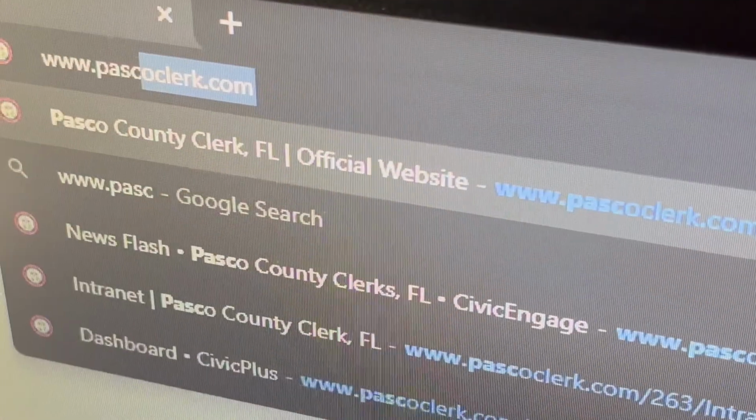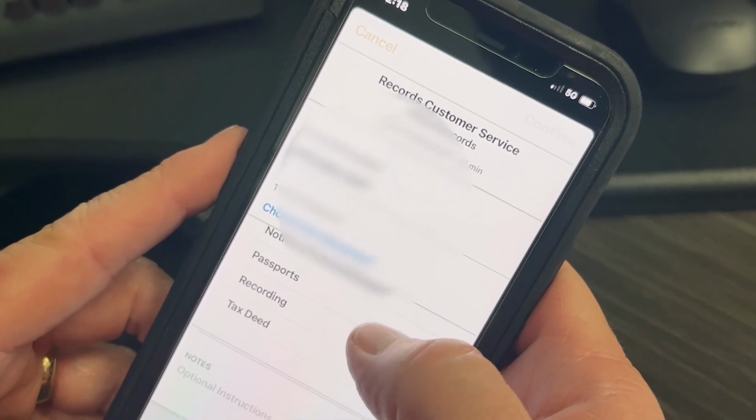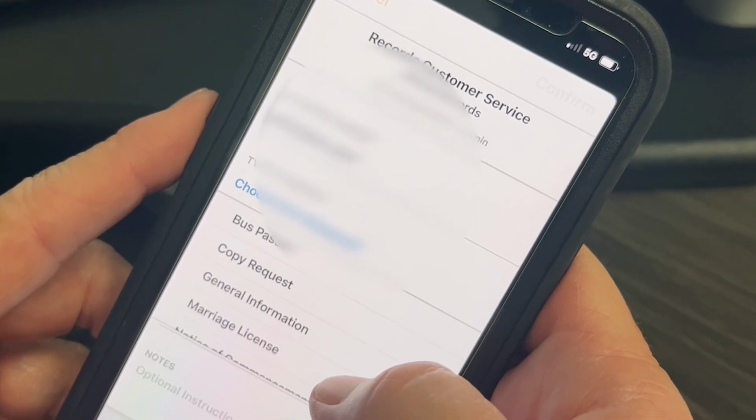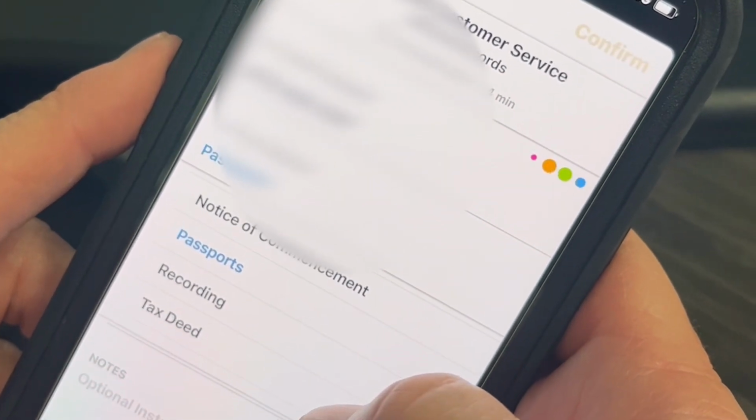Before you drive here to the office, log on to the Pasco County Clerk's website or access the site on your smartphone. The app allows you to enter virtual queues for services and receive real-time status updates.